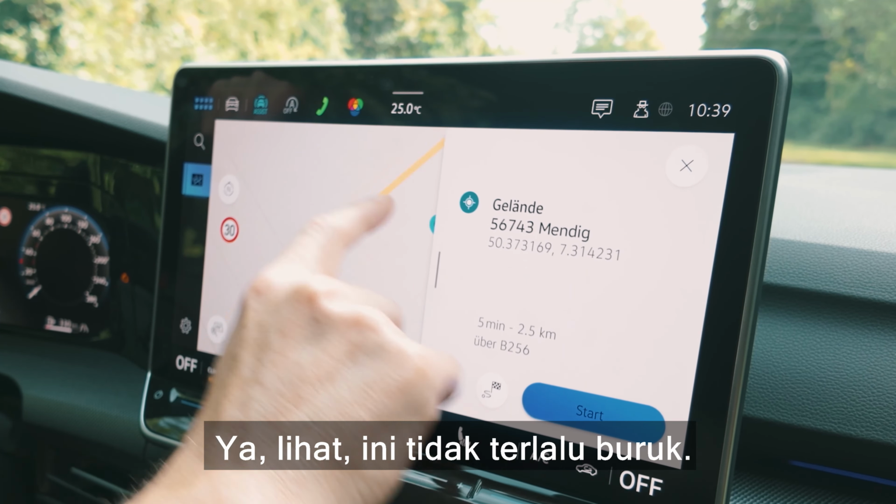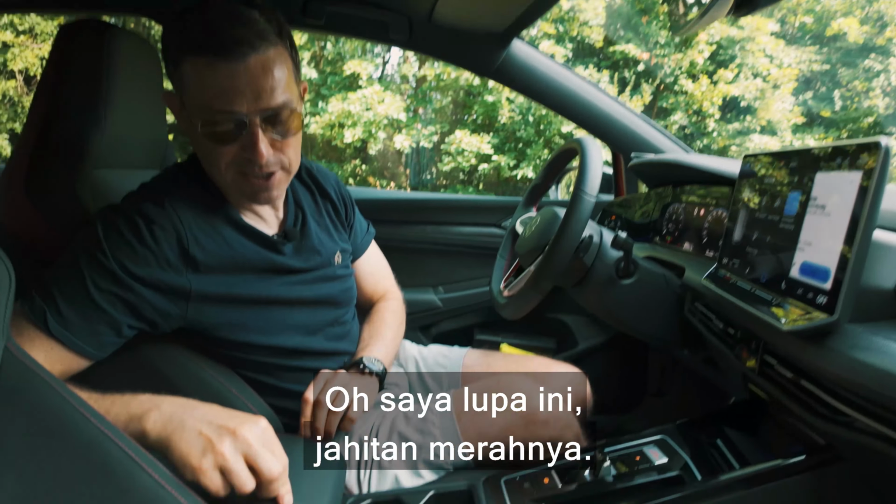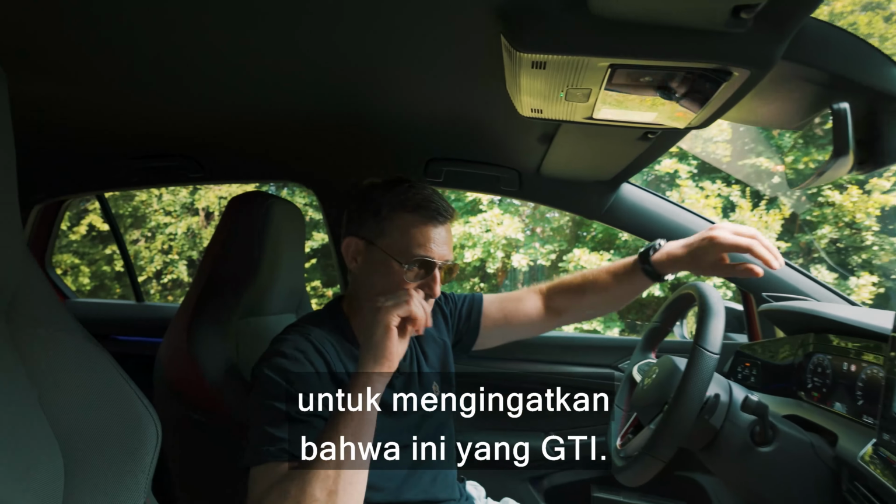Yeah, but still, it's not that bad, is it? And that's pretty much it. That's all you need to know. Oh, I forgot this, the red stitching. A little bit of extra red stitching to remind you that you got the GTI.